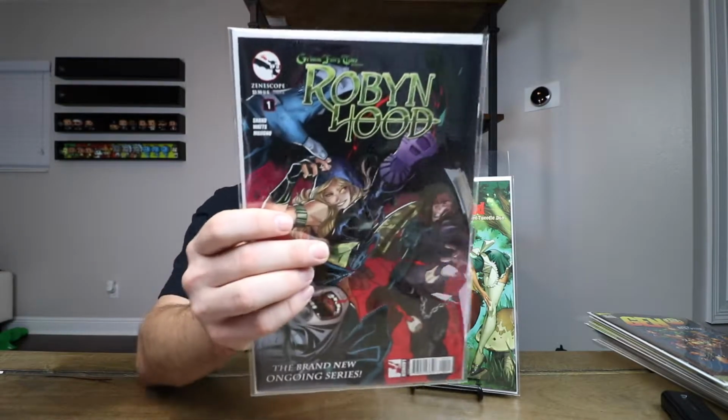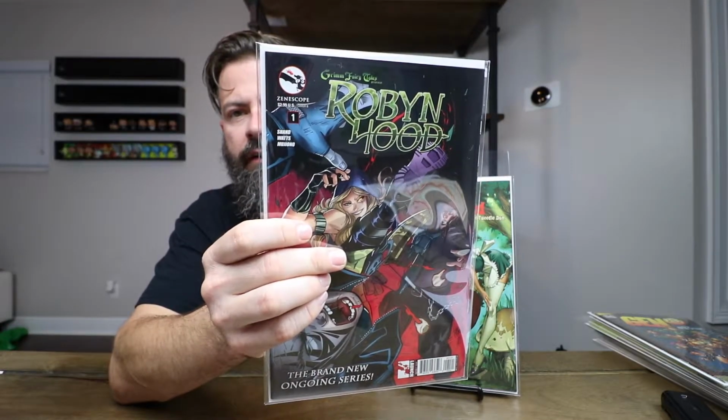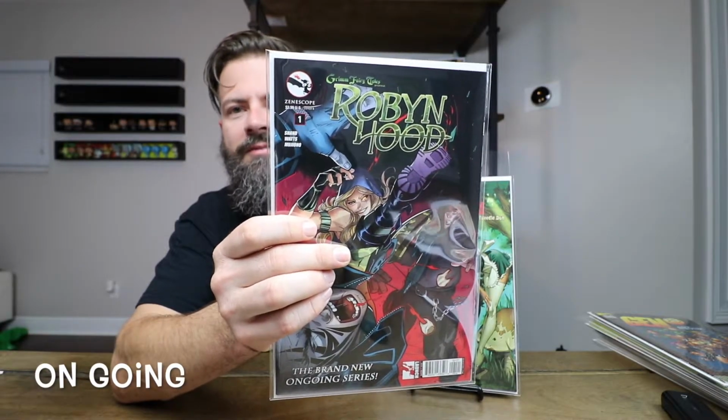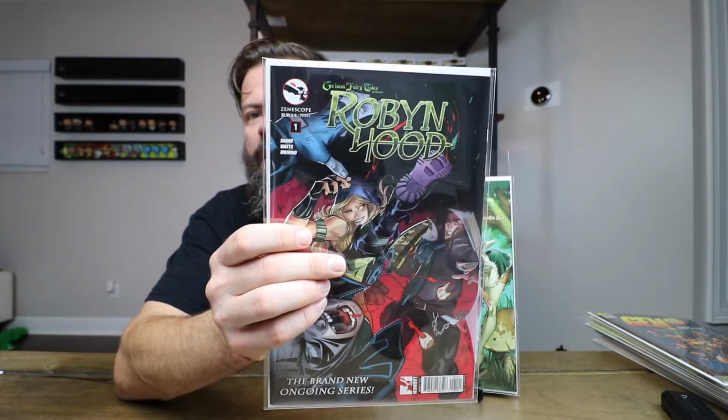I picked up Robin Hood #1. This is from the continuous series, or whatever that's called, when it's not a one shot or limited series. This was 50 cents. I didn't know too much about it, but I did know that Robin Hood #1 is the first appearance of Robin Hood. The Grimm Fairy Tales presents Robin Hood #1. But it's the limited series that came out 2 years before this one.